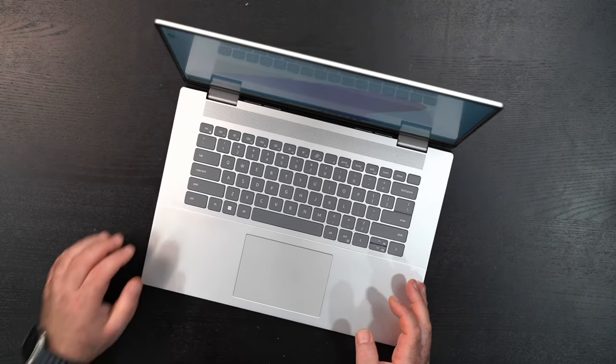Okay, so yeah, because we're going to do it. We're going to do the Surface Laptop Studio 2. We're going to do the Surface Pro 10. Are we up to 10? Yeah, I think we're up to 10, right? And then Laptop 6 and so on.